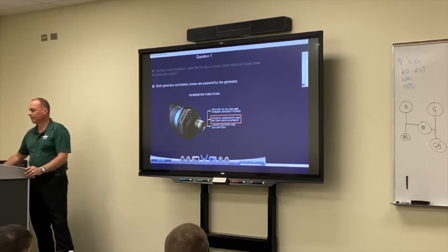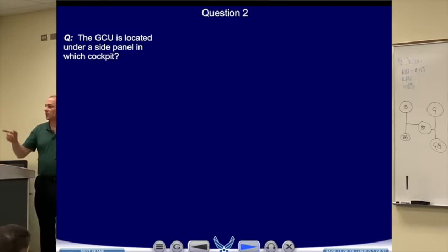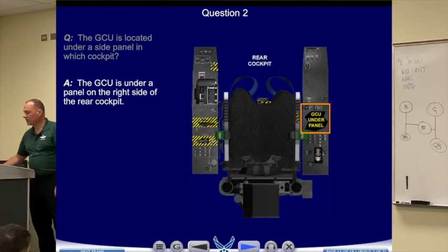Any questions on that? Okay. Where's the GCU located? It's on the right side of the aft cockpit. Yep, right side of the cockpit in the aft.